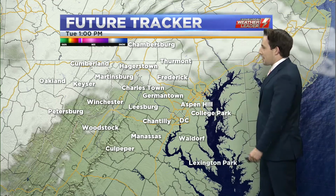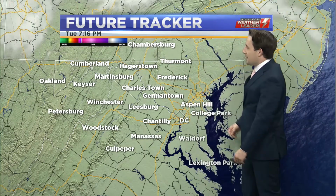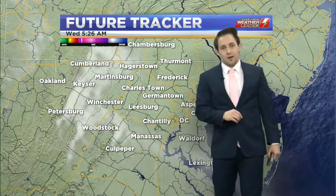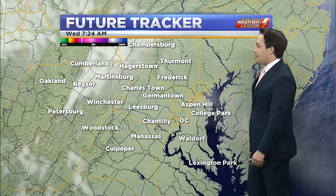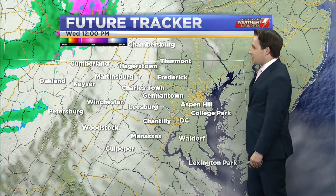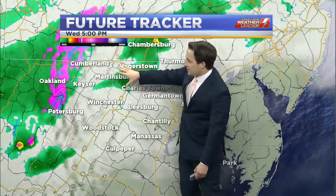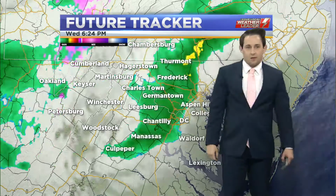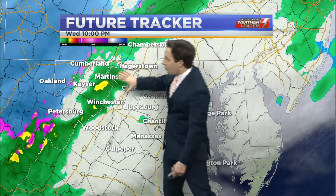Now, as we go over the next couple of days, all quiet as that cloud cover wears away off to the north as we go through this evening into the overnight. Very tranquil out there for your Tuesday night. But here we go. As we enter into Wednesday, it's going to be dry. The clouds are going to return again by the lunch hour here. And here comes that first dose of rainfall by about 5 o'clock. A few showers will be making their way over the mountains. As we enter toward 10 o'clock, still just all rainfall out there.